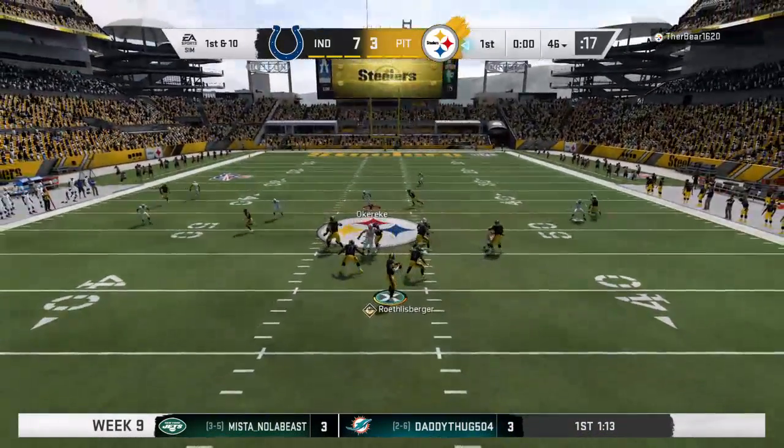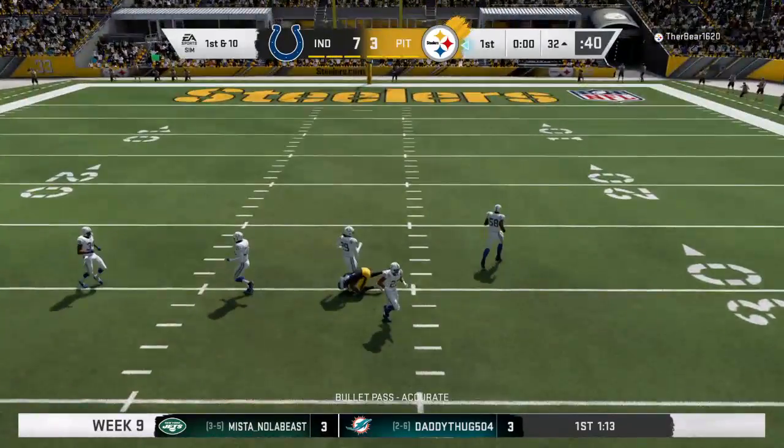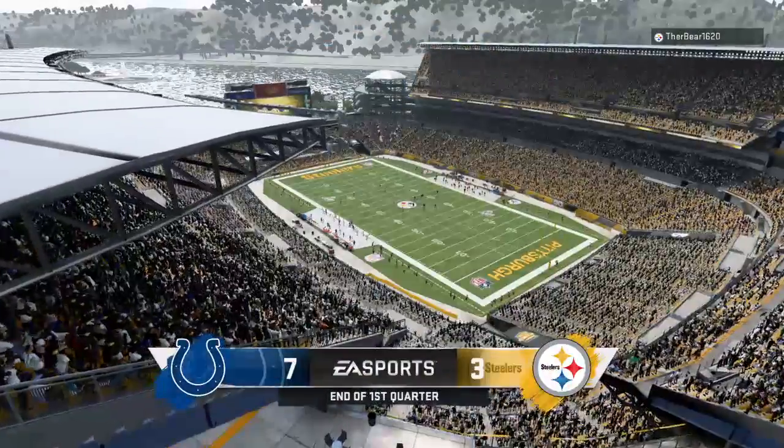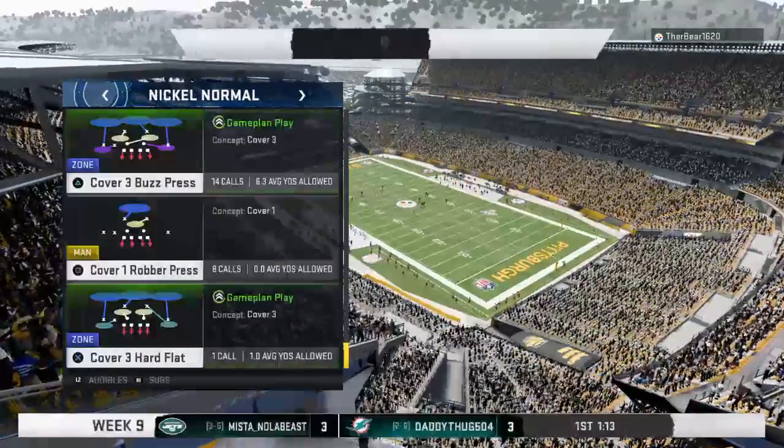Play fake to Connor. Now Roethlisberger. That'll be taken in there by James Washington. After one, 7-3 the score.